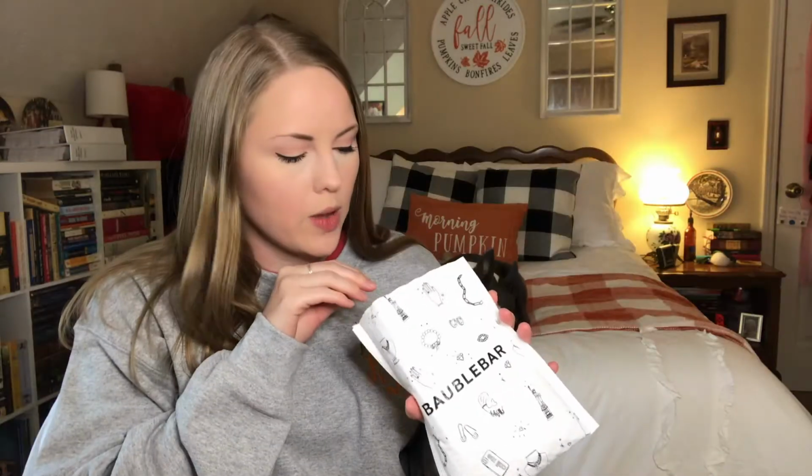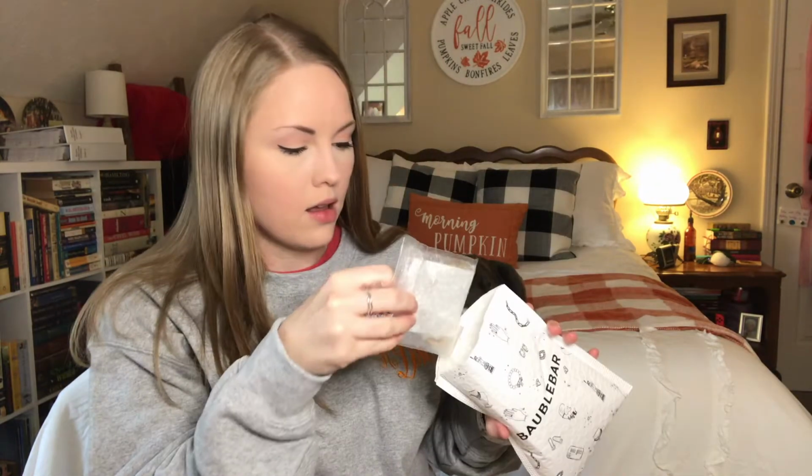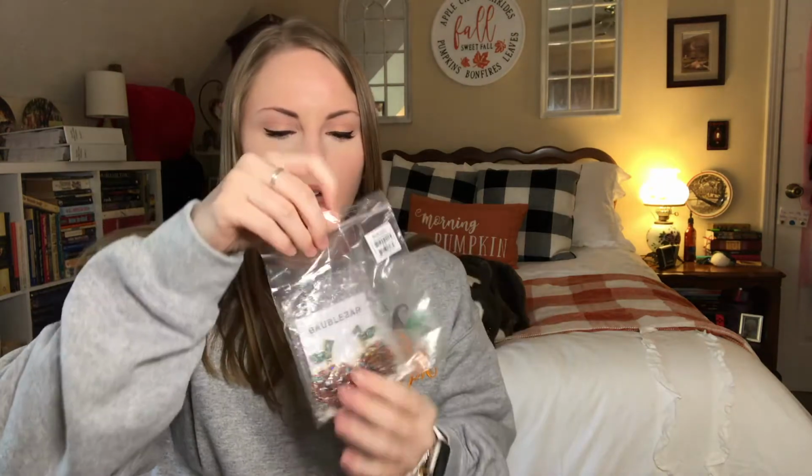Okay. So here we go. We have the packing slip, and then, oh, they're like not in a box or anything. They're just like all out here. So here they are. They're actually bigger than I imagined them to be, which is absolutely amazing. So they're just in a little Ziploc, and then they're wrapped in little bubble wrap.